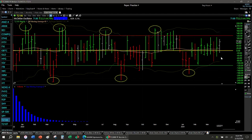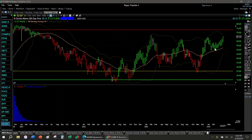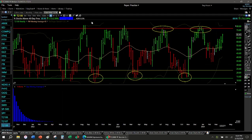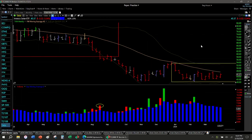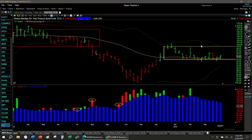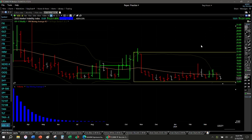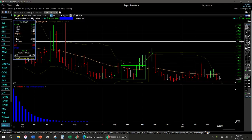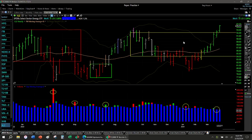Sentiment. Even sentiment's an inside bar. But no extremes. Pointing up to the extremes. I consider this red line an extreme. This one here above 40-day, pointing upwards, but it's not at these extreme levels, which I've circled. So we call that benign. Solar sucks, as usual. Bonds, sideways. The VIX, inside week. Man, it's just all set up for... I'm pessimistic, and all I see are potential pessimistic setups.